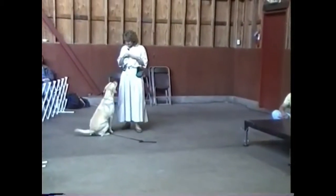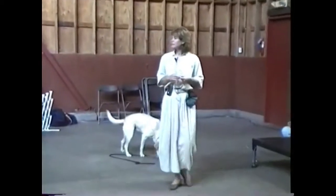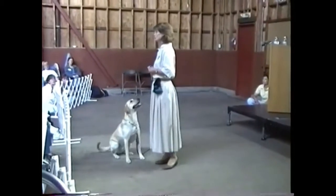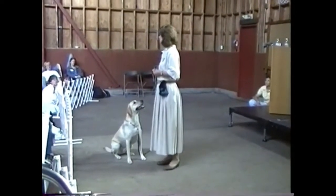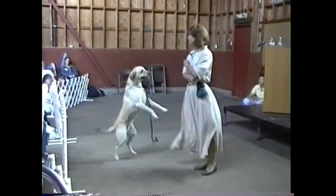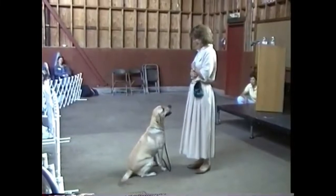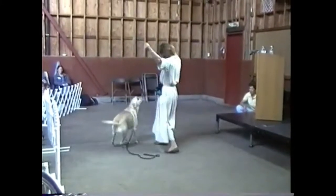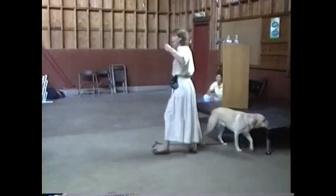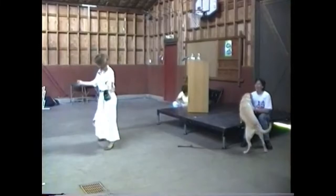Off. So every time she jumped up and I said off, what did she do? She got off. What did she learn about jumping up? Nothing. I jump up, she says off. Okie dokie. Hi, Charlie! They're off. Good girl! I jump up, I get off. I jump up, I love this game.